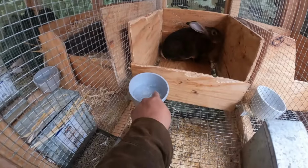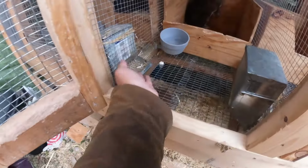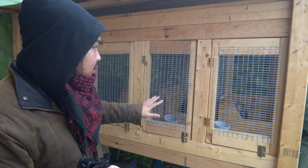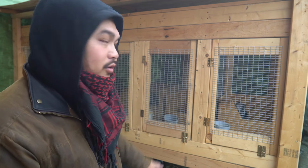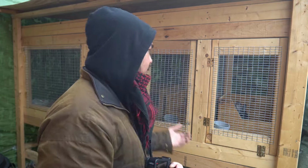Water is frozen again here. I'm going to replace this soon. His food is here. My main problem is him, because he's a young buck and he doesn't know what to do. He's spraying pee everywhere, and his entire enclosure and area is just full of ammonia. It's so weird. Because he's a younger buck, his fur is not as thick and developed, and this would be his very first winter.